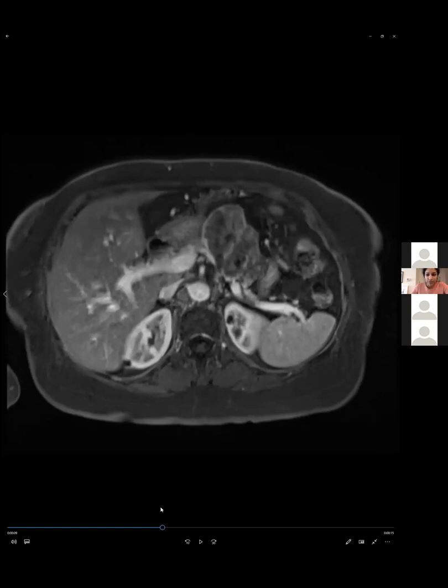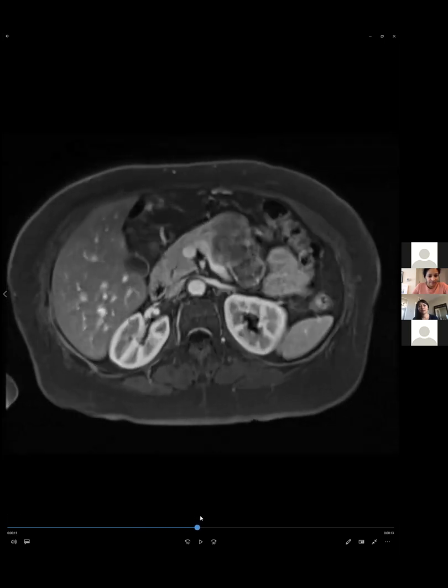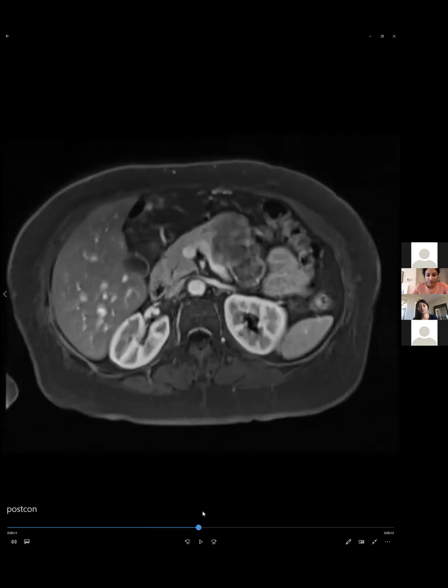Okay, last question. Splenic vein invasion, question mark. No, I didn't think so. Let's see if I can. Probably there's pushing on it. Yes, there. I think there's some mass effect, but we felt like it was okay. Cool, great case.